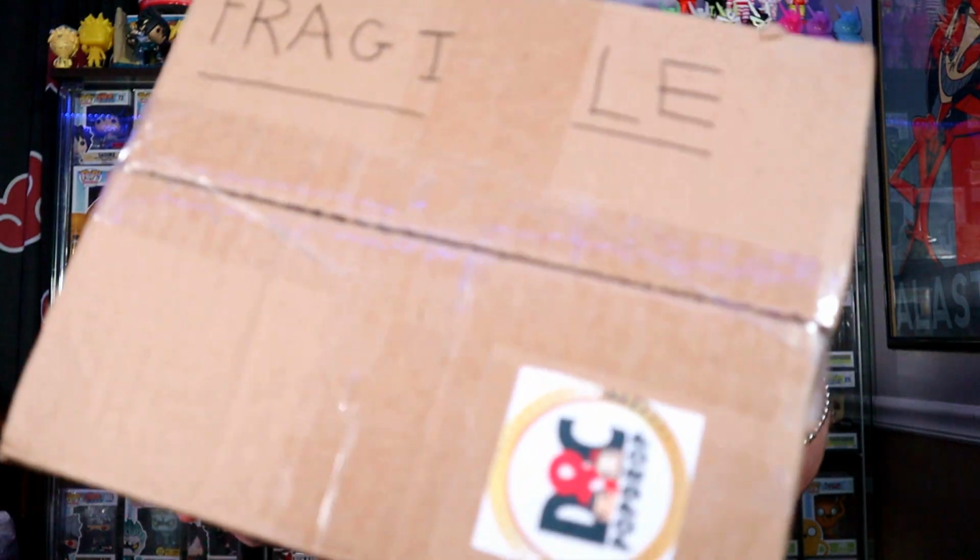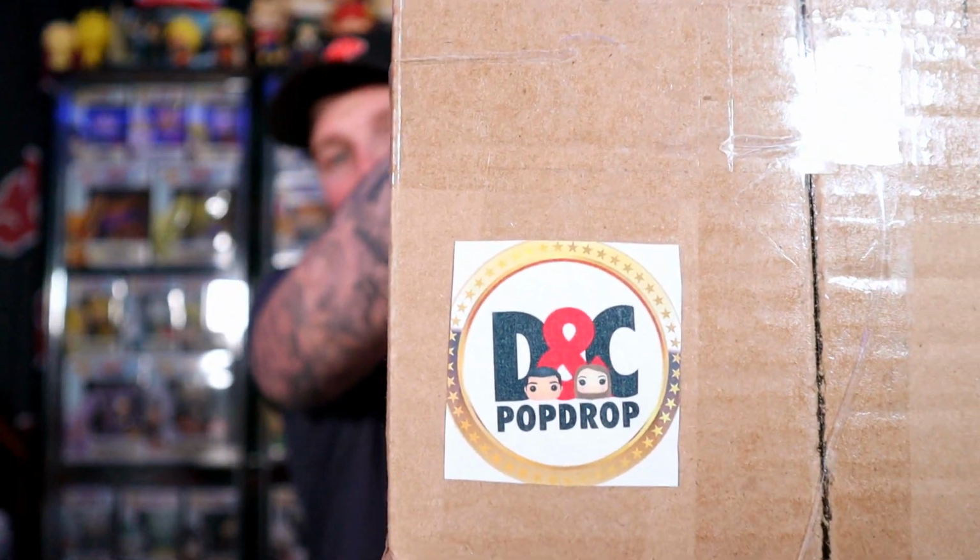Alright, so we're going to start off with our first Funko Pop mystery box from DNC Pop and Drop. They're a pretty small online retailer shop, and I've heard they have some pretty good mystery boxes, some pretty good value. They guarantee you $45 value out of this $50 box, and there's only 10 boxes made, so you have pretty good odds of pulling something good, and there's about 2 to 3 pops inside, so let's see what we get inside.